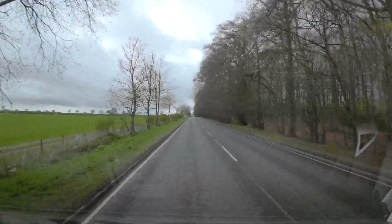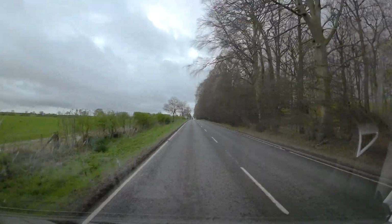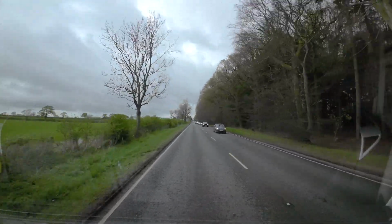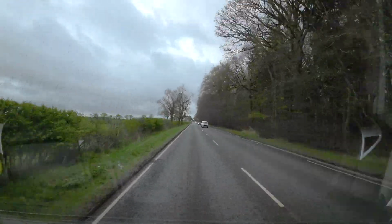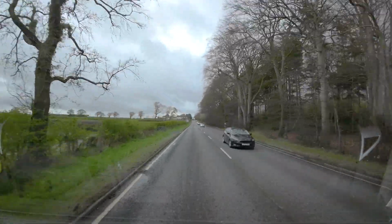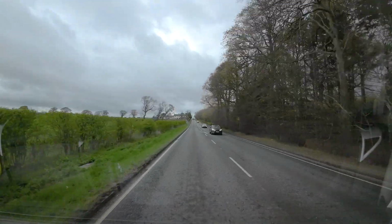Down to Pooley Bridge, down to Parkfoot campsite or holiday park for the weekend, for the Easter weekend. Actually going Wednesday till Monday, and then on Tuesday I'm going down to the dealership to have some more work done on the van.